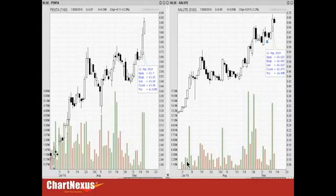You'll also learn how to read charts in this 2.5 hour workshop. First of all, I want you to take a look at these two charts, Penta and Salute. For those of you who are new to chart reading, what you're looking at are just very simple stock charts. The white and black that you see on top are known as the candles, and the red and green below are known as the volume bars.